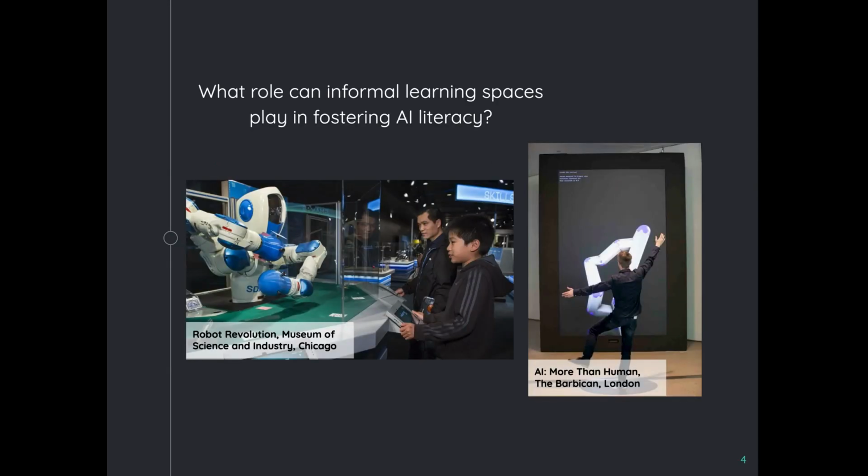In this paper, we asked the question, what role can informal learning spaces play in fostering AI literacy? We're interested in informal learning spaces like science centers and museums because they have historically played an important role in public science communication. And they've also been under-focused on in the research on promoting AI literacy, which is focused mostly on formal learning spaces such as classroom environments.